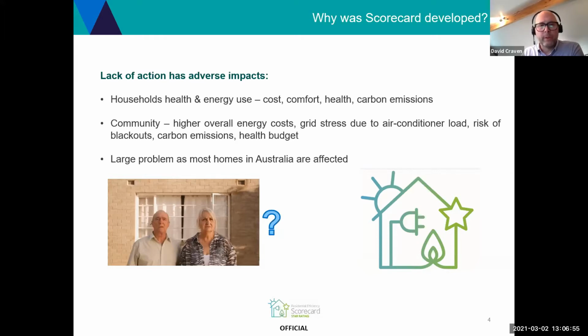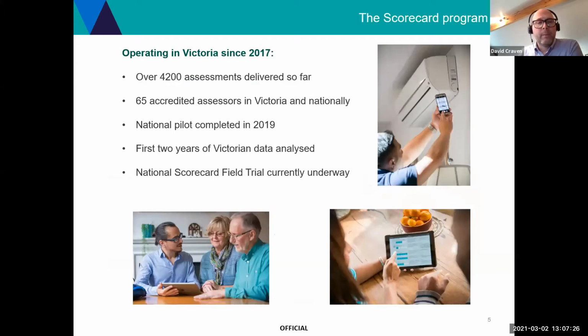It means higher overall energy costs within the community. We're placing unnecessary stress on our electricity grids, for example, due to air conditioners coming on in peak times in summer, increasing the risk of blackouts and so on, but also contributing to, again, our carbon footprint as a society more broadly, and impacting our overall societal health budget. And so this is a large problem, as almost all homes in Australia are affected by this in some way or another.